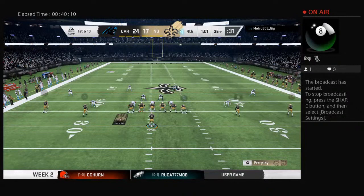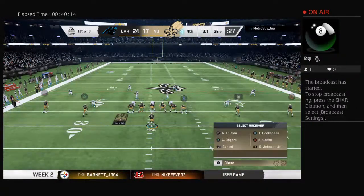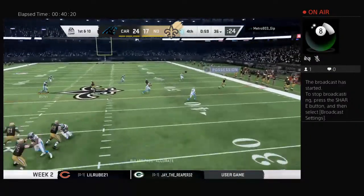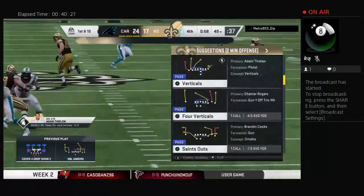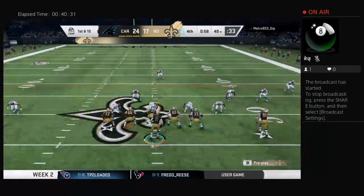Here's 1st and 10. He'll look to throw. And that's complete to Cooks. And he'll go out near midfield at the 49. It'll be a Saints first down on a pickup of 13.